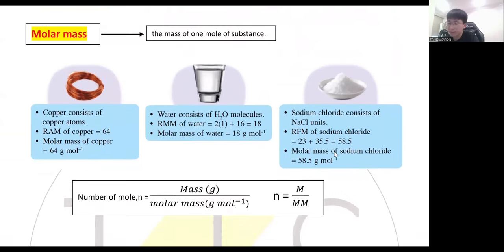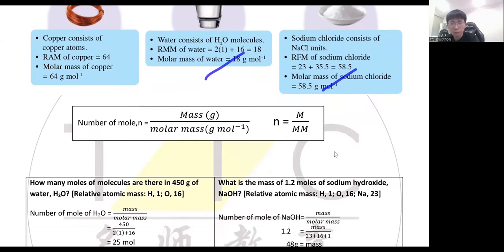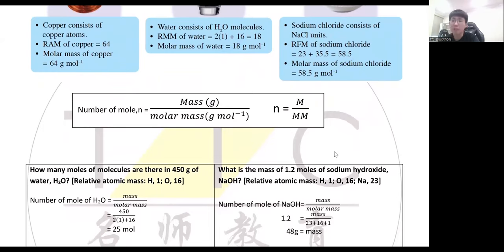So what is the molar mass? It's the mass of 1 mole of a specific substance. Your molar mass includes RAM, RMM, and RFM. Total atomic mass of the chemical. So like copper is 64. But water is H and O mass. So if you add the H and O together, then NaCl, you add the Na and the Cl together, you get the total formula mass of that chemical. So technically molar mass is just taking all the atomic mass added together. But then you have to depend on what the formula is. Okay, so to use molar mass, you're going to take mass over molar mass. So this one is the number for calculation.